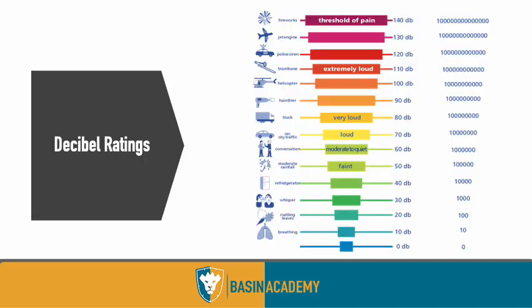These are the decibel ratings. So we start out at breathing, 10 decibels. 20 decibels will be like rustling leaves. 30 decibels, whispering. Then we start getting up to very high decibels, like a helicopter being 100 decibels, a police siren being 120, and fireworks being 140. That's our threshold of pain. That's where we start having severe pain in our ears.